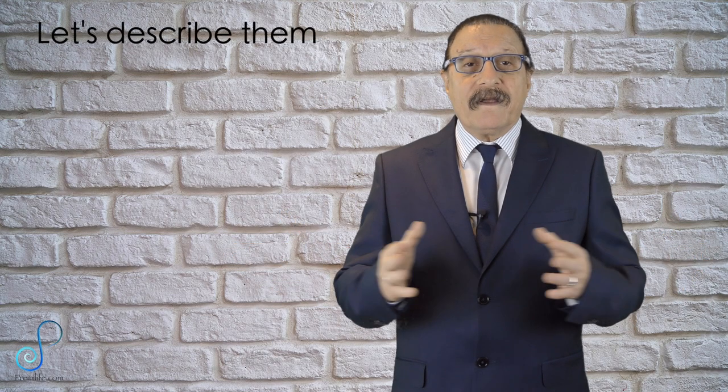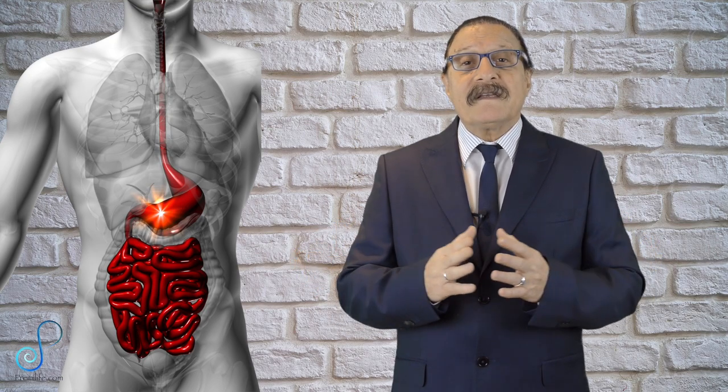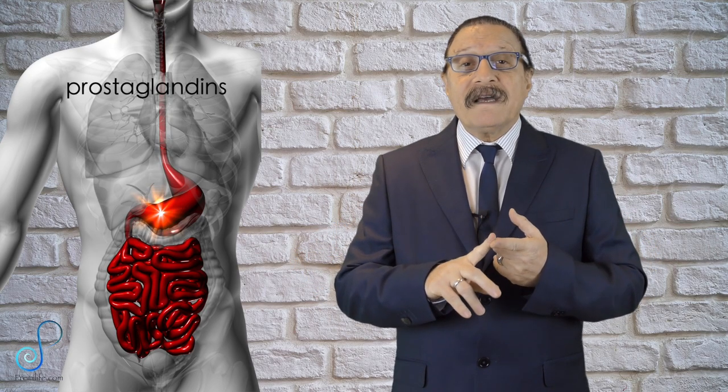Let's describe them. 1. The inflammatory response occurs when the tissues of the body are attacked. Then the damaged cells release chemical substances such as prostaglandins, histamine, and bradykinin. As a result, there is an inflammation of the area due to the blood vessels spilling fluids to isolate substances or microorganisms from healthy tissues.